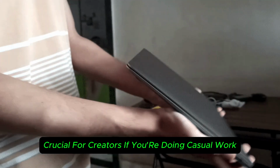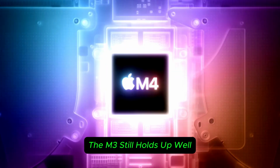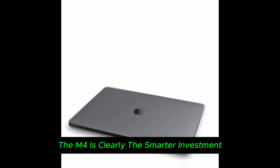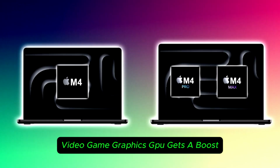Crucial for creators. If you're doing casual work, the M3 still holds up well. But for power users or those planning to keep their Mac for 4 to 5 years, the M4 is clearly the smarter investment.